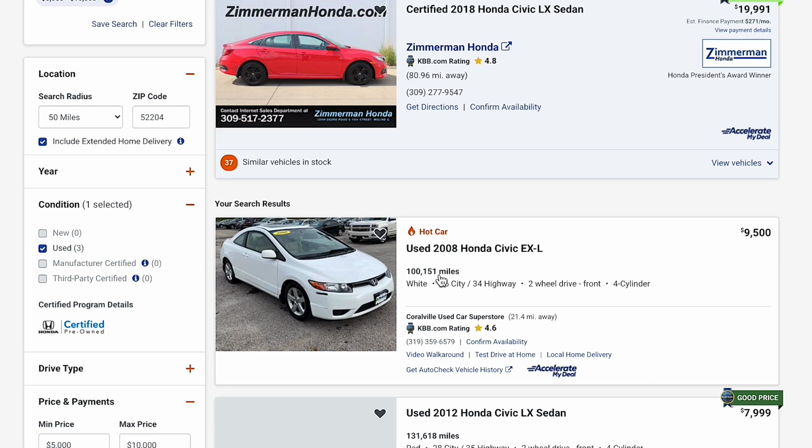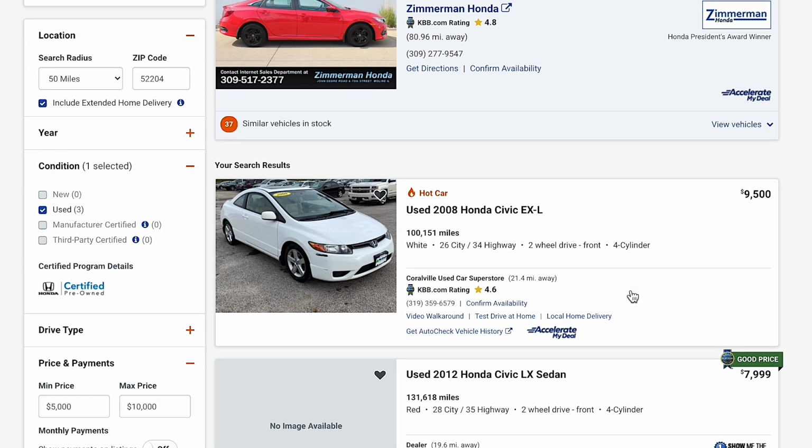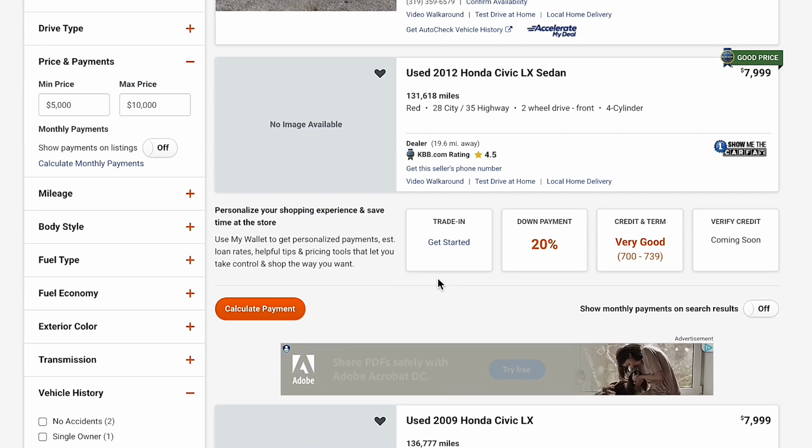It's got 100,000 miles on it, 26 miles to the gallon city, 34 miles to the gallon highway, 2-wheel drive, 4-cylinder, and whether it's an automatic or not. Okay, there's no image available on this one. It's $8,000, a 2012, 130,000.